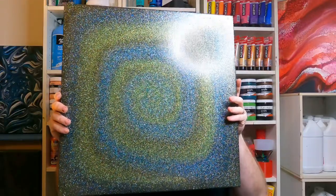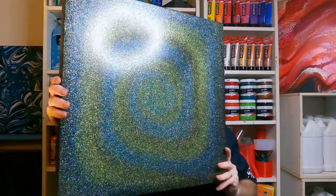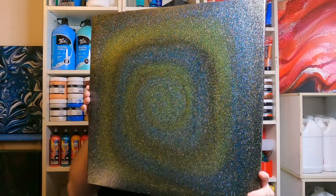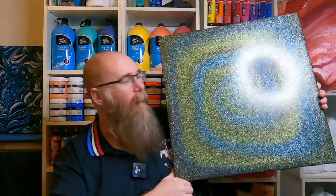Alrighty, before I tell you what I'm going to be doing today, well, I sort of already gave the secret away when I was doing a swipe. But before I go into it too much further, I have to show you the dry result of last week because it turned out wicked cool. How awesome is this? I'm not too sure if you're getting too much glare from the light, but look at the sparkle on this thing! That is insane! I am super stoked with how this turned out.